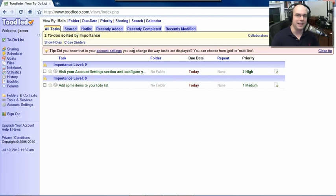Now, one of the things that I like to be able to do is show a lot of information on the screen at one time. I don't really like a summary view like this. And in fact, one of the tips it has here right at the top is, do you know that in account settings, you can change the way that tasks are displayed. You can choose from grid or multi-line. And you can see a number of these capabilities that are up here.